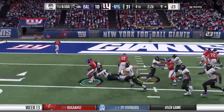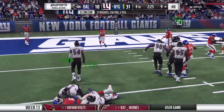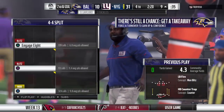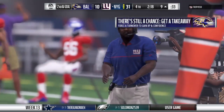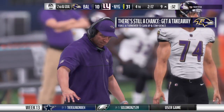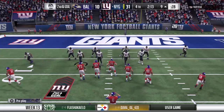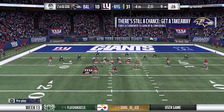They'll run it now out of the gun. And for one of the first times tonight, he's going to be held up at the line of scrimmage. They'll say no gain on the play, and it'll be 2nd and goal. They don't need to run another play here before the 2-minute warning. Let's see if they do it anyway.